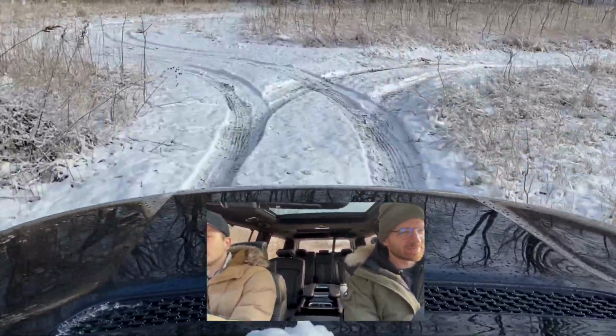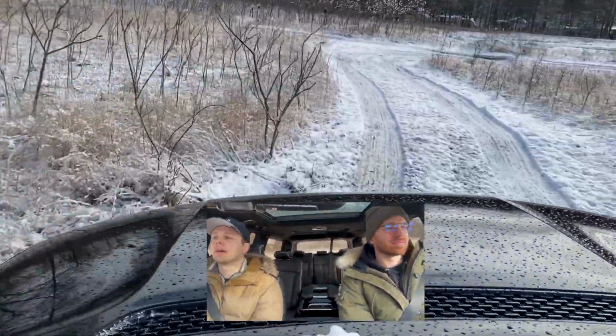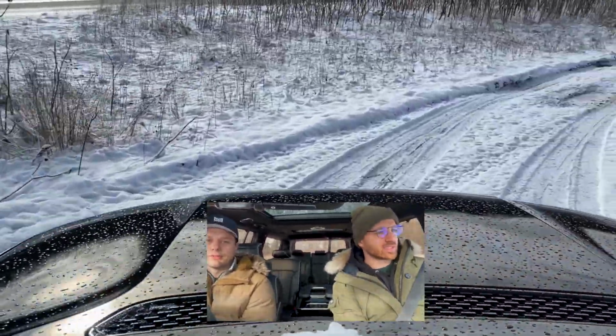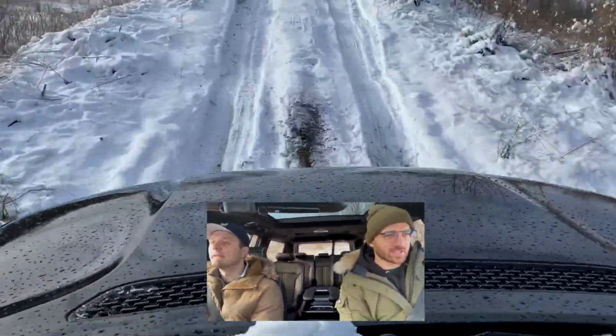I know that this thing is huge, but it doesn't feel super cumbersome out here. It does feel bigger and heavier than the 4Runner we were just out here in, but it doesn't feel like it's impossible to get through. Yeah. I think that's where we bottomed out the 4Runner.